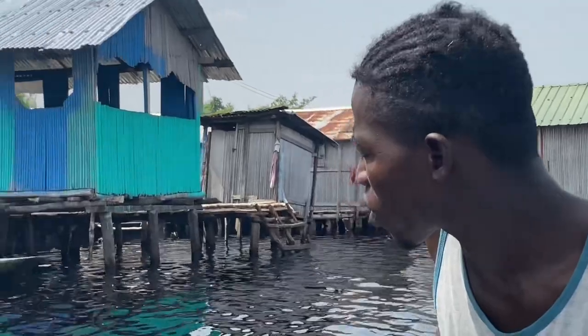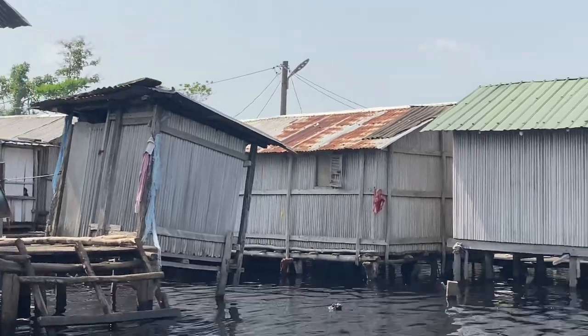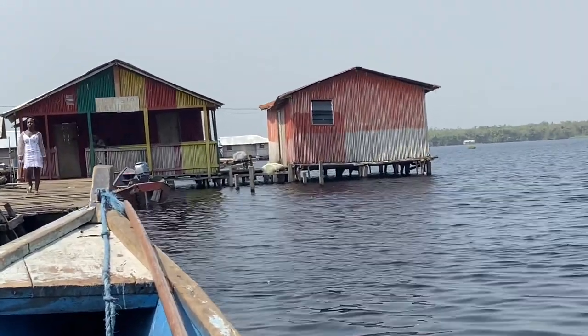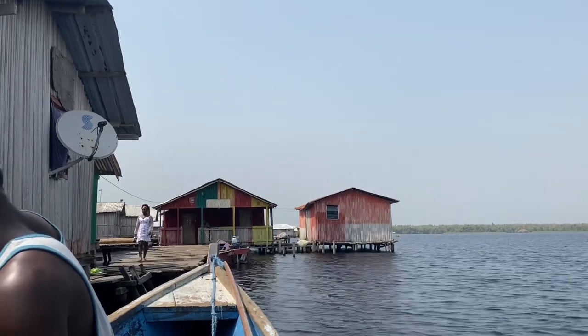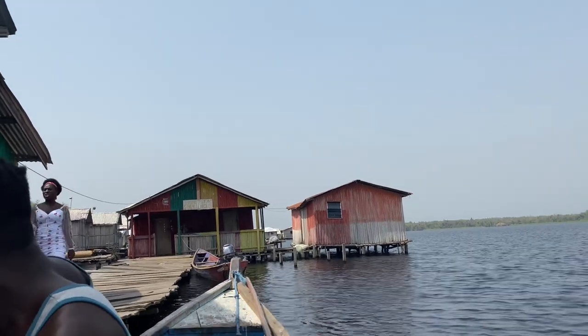But yes, this is Nzulenzo. Beautiful, beautiful, beautiful, guys. It is just raw beauty, and the people just go about their things like nobody's watching. And they have their own hotel as well, so like a lodge. If you want to stay, spend the night there, you can actually do that. I didn't know that beforehand, but yes, Nzulenzo is nice. It was worth it.